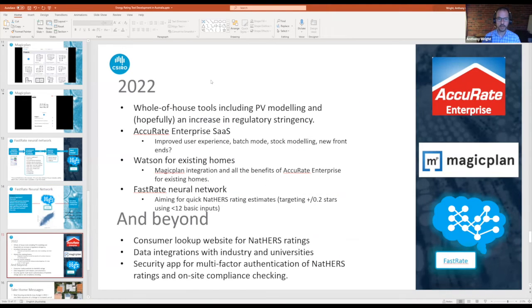So I am running out of time. So 2022, there's a whole lot of change coming. Whole of house tools, including PV modeling and hopefully an increase in regulatory stringency coming from the Australian Building Codes Board. We're delivering accurate enterprise software as a service, including improved user experience, batch mode processing, stock modeling, and potentially new front ends.